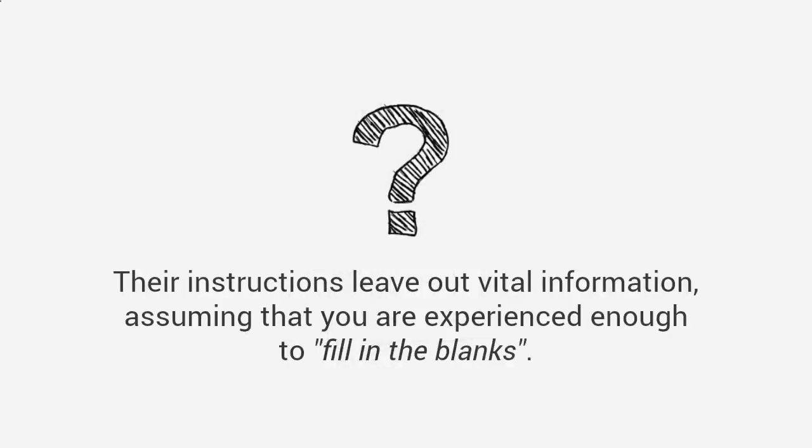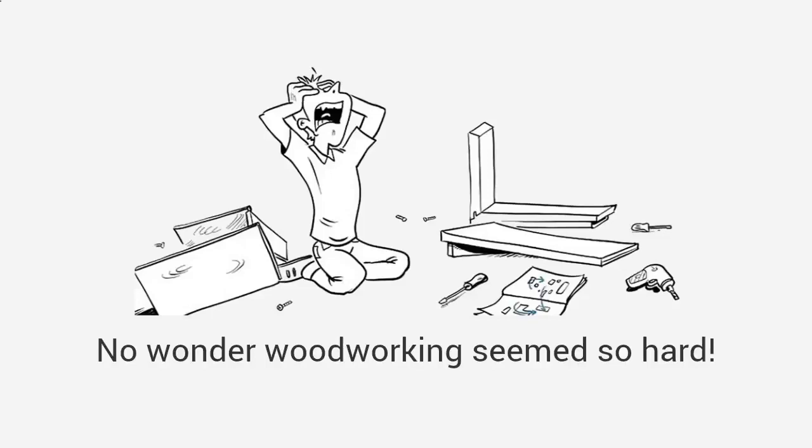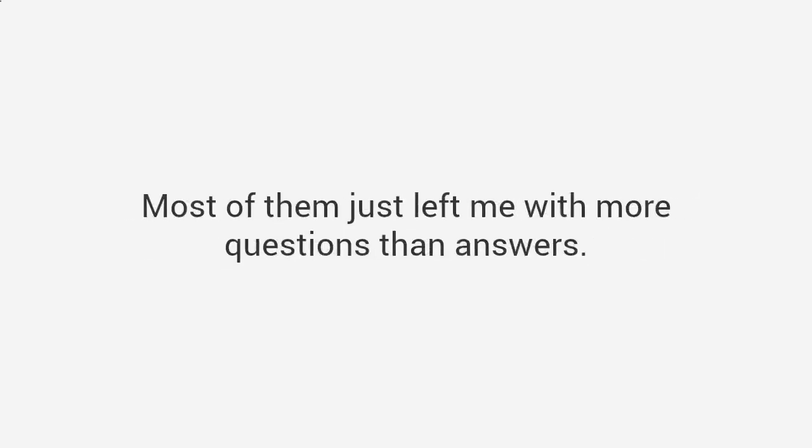Their instructions leave out vital information, assuming that you are experienced enough to fill in the blanks. Even worse, many plans from magazines assume you're a master craftsman with access to expensive tools. No wonder woodworking seems so hard. The truth is, I have spent lots of time and money buying magazines and plans. Most of them just left me with more questions than answers. I decided to change all that.